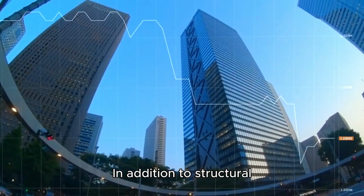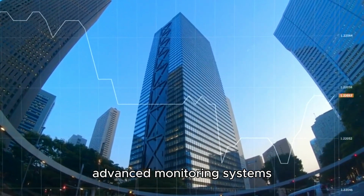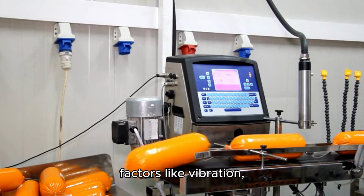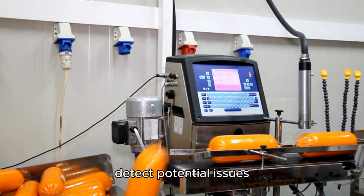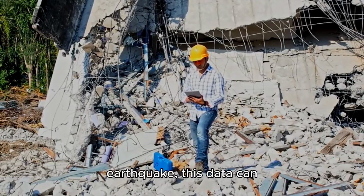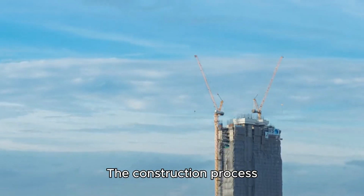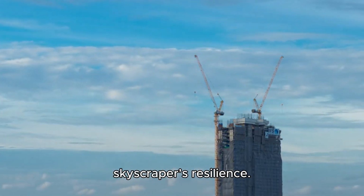In addition to structural redundancy, modern skyscrapers are equipped with advanced monitoring systems that provide real-time data on the building's condition. These systems use sensors to measure factors like vibration, tilt, and stress, allowing engineers to detect potential issues before they become critical. In the event of an earthquake, this data can be used to assess the building's safety and guide emergency response efforts.